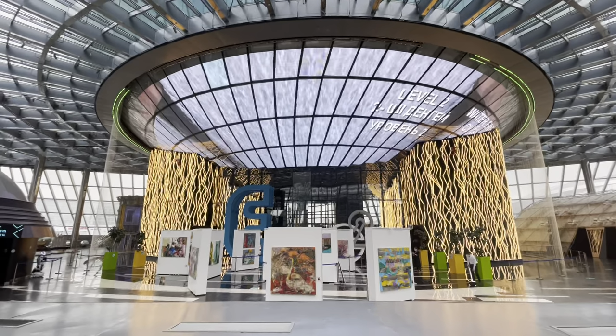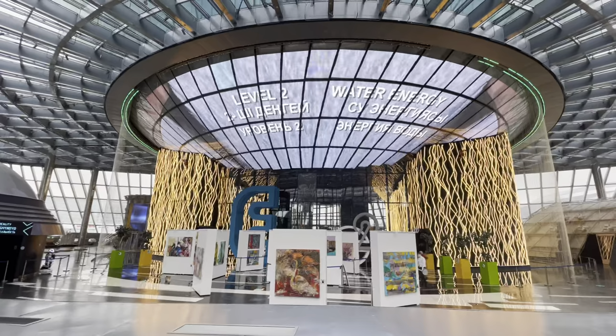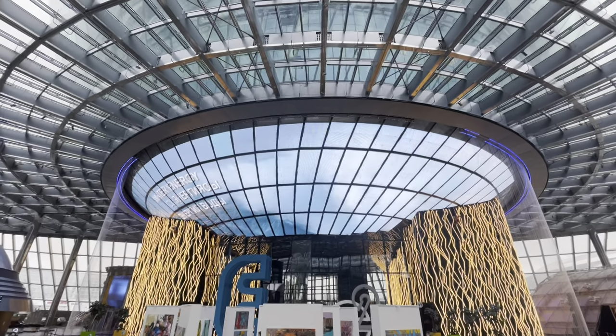Inspired by the Expo 2017 theme, Future Energy, the Kazakhstan Pavilion and Science Museum embodies a futuristic design that is optimized to incorporate sustainable philosophies.